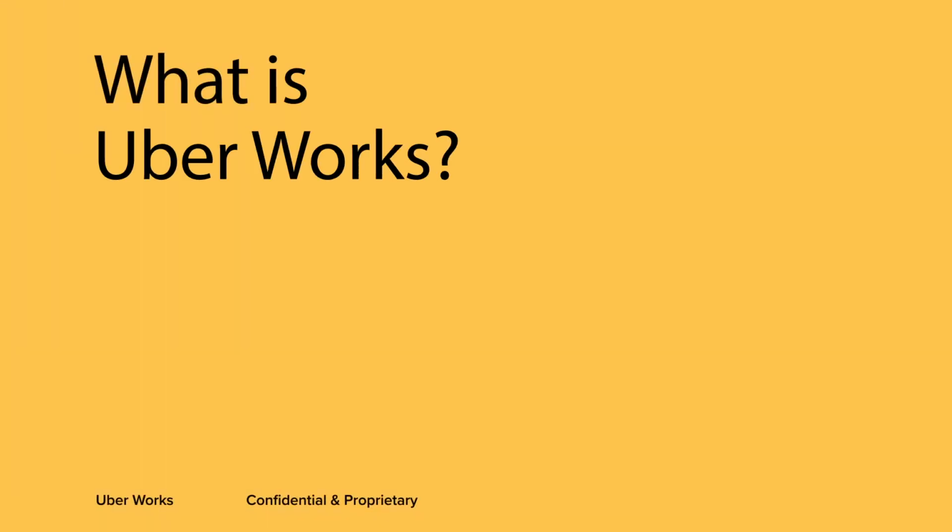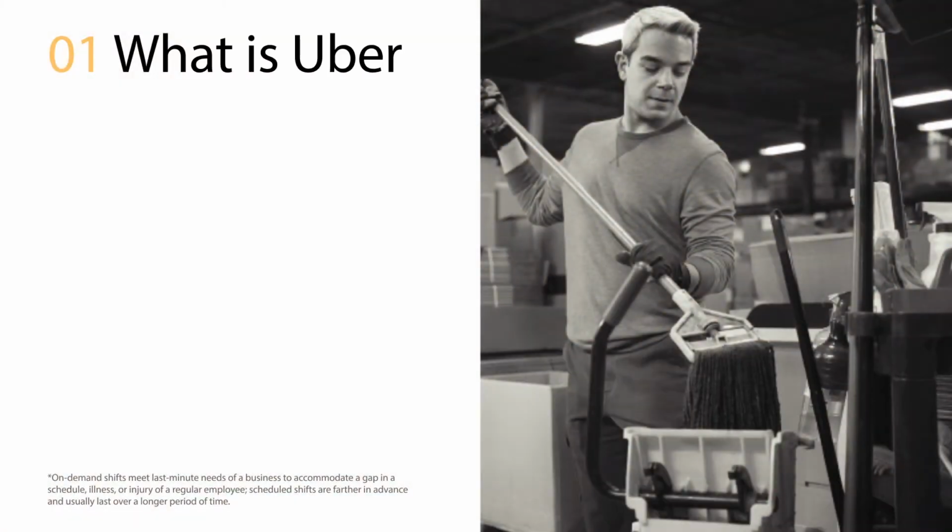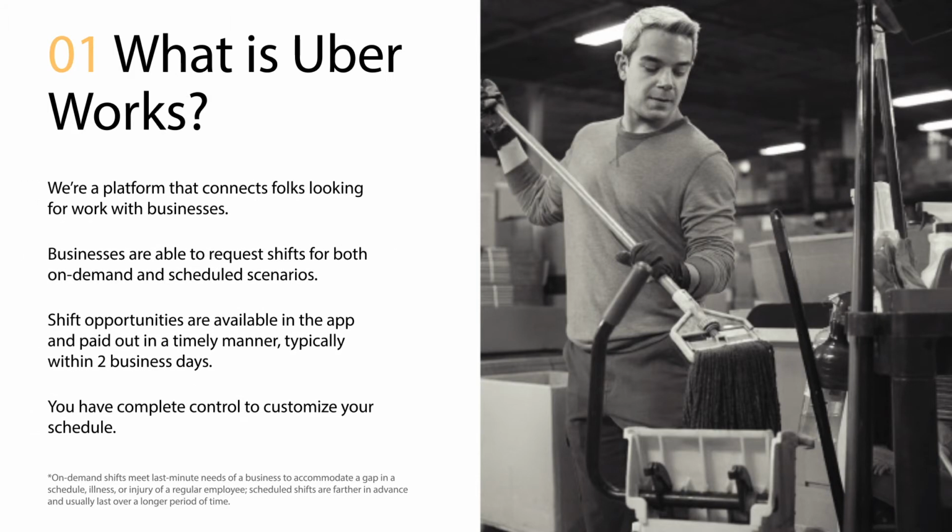First, let's dive into what is Uberworks. Uberworks is a platform that connects people looking for work with businesses that need workers. When businesses are looking for workers, they're able to request both scheduled shifts and on-demand shifts.